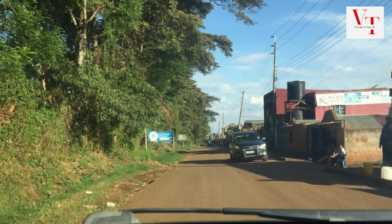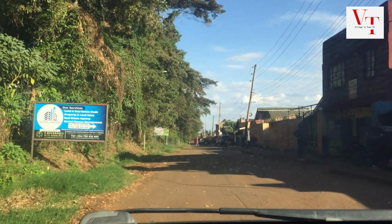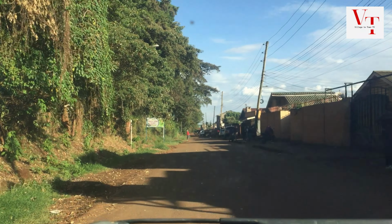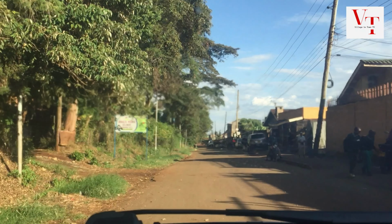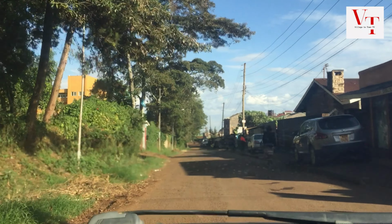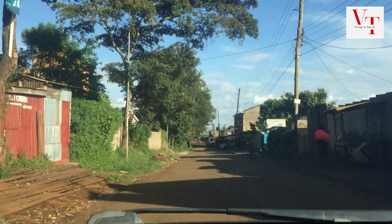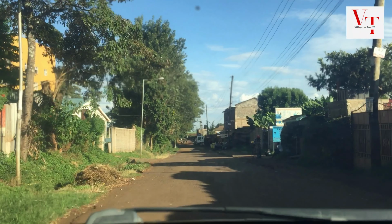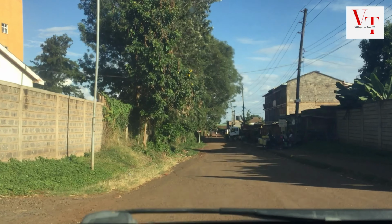All these offices are concentrated on this small road I have just joined, especially on my left. And trust you me, you are more likely to meet a police vehicle than any other car around this place. There is also a high school, a KMTC, and a level 4 hospital. And I have just spotted the area MP office, who is one John Jogona Kawanjiko.